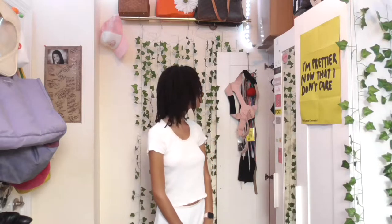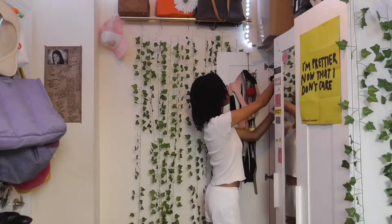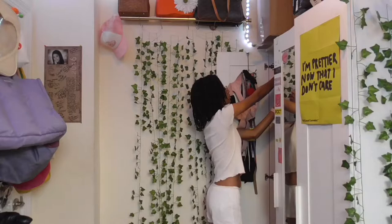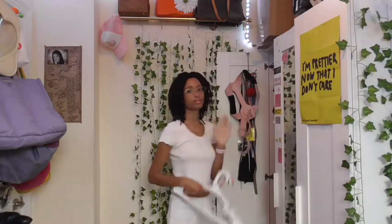I'm going to start with the tank tops. Also, I'll turn my air purifier off because I feel like it might be making white noise. Okay, so my closet is pretty packed, which is why I'm doing this. So I'm just taking out extra hangers.